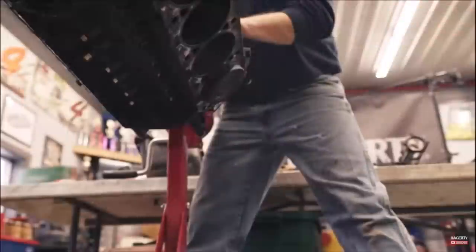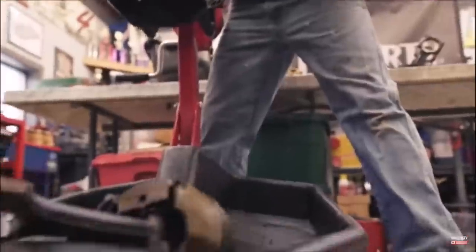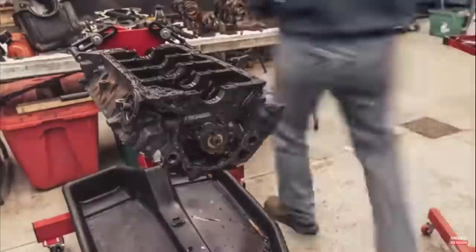Finally, we can talk about the 289. Even though there were other two-liter, smaller displacement engines Ford had, we're not going to talk about them. I'm going to let Carroll Shelby tell you why and what happened.